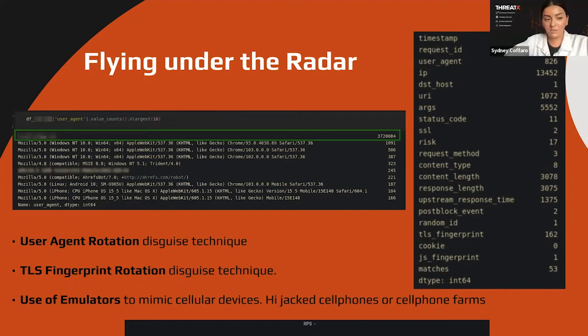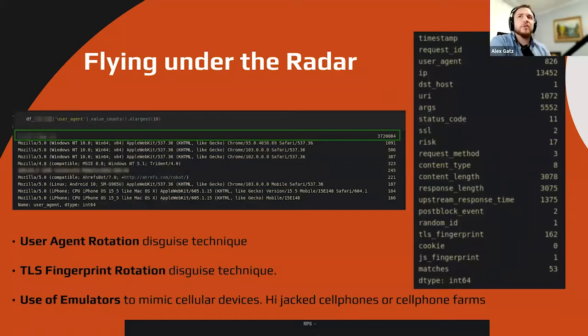Alex, could you help explain how some of these attack tactics are evading current security solutions? Yeah, absolutely. Sometimes a static signature is all that a solution is going to look at. So maybe they're only looking for a specific user agent, a specific TLS fingerprint, or a combination of those things, like to this URI, you see this TLS fingerprint and this user agent. They're not actually looking at the behavior of the rotation of those values. That's the nuance there.